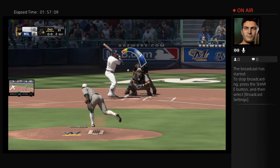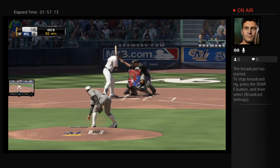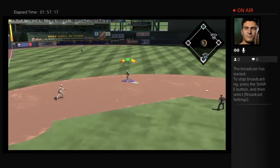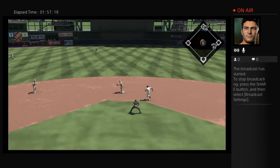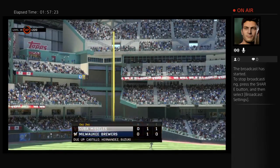Hernandez comes set. First pitch on the way. Kirk Neuenhuis is next as he finds himself behind 0-1. Oh, good spot. On the black for strike 2. Hit on the ground to short. And a close play at the bag, but a good stretch by the first baseman. Got the out.